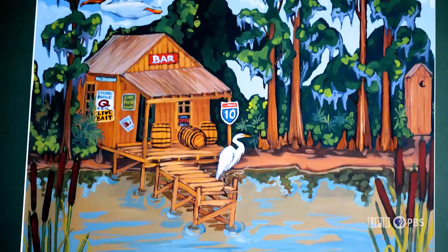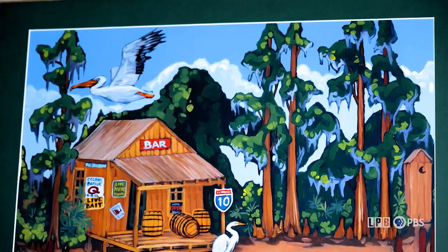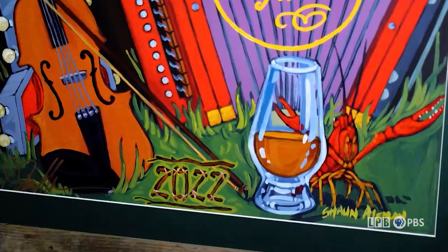And I just try to mix them all together and fit them in there so it's like a puzzle and it all just fits in. I'm really happy the way it came out. Crawfish drinking his bourbon and stuff like that.